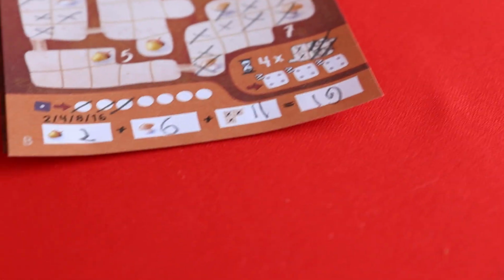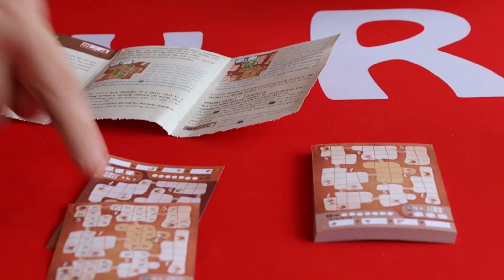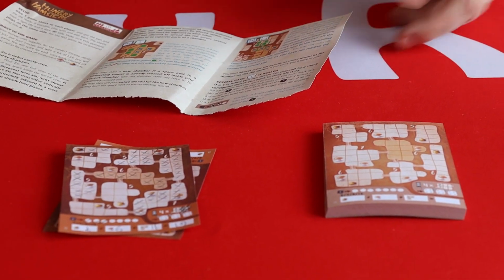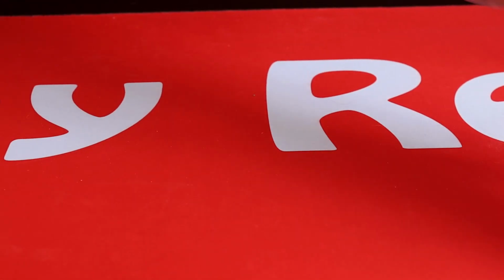And that's Hungry Hamsters, basically. It's very cute, very quick, very easy. It's the sort of game that you're likely to play and then go, yeah, let's play another one. The pad is double-sided. We actually played yesterday with this side, and then there's a different map burrow that's slightly tougher on the other side. So that's Hungry Hamsters. Let's have a look at the other ones.